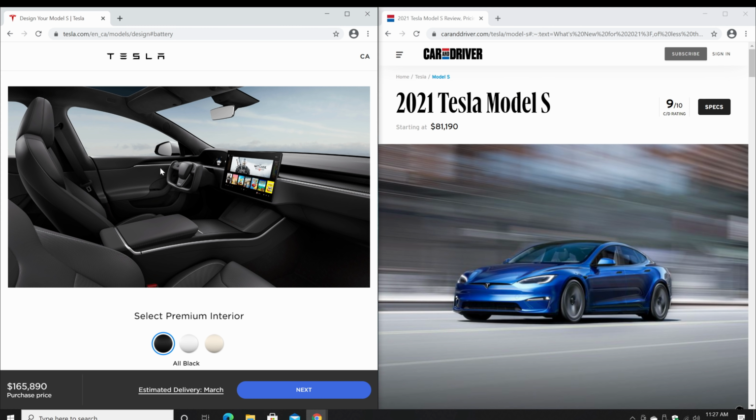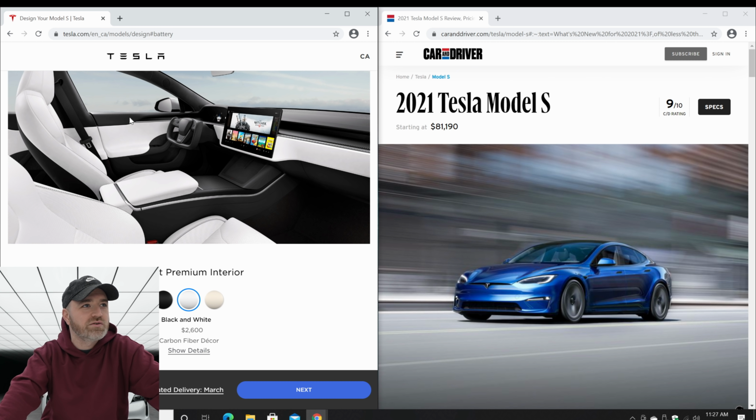Now the interior is where things got crazy. As you can see, the steering wheel is no longer a wheel. Instead, it is what they're calling a yoke. It looks like something you would pilot an aircraft with, maybe even some sort of space vehicle in a science fiction type of movie. I'm gonna switch the interior to white here so you can get a better look at it.